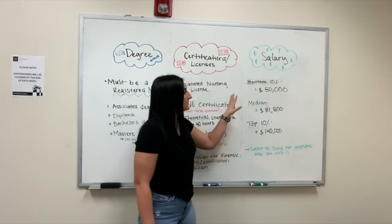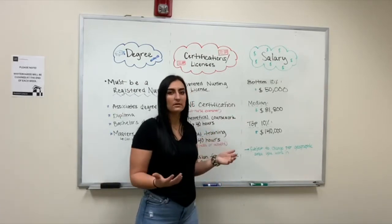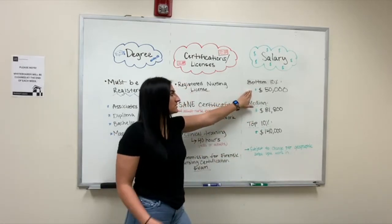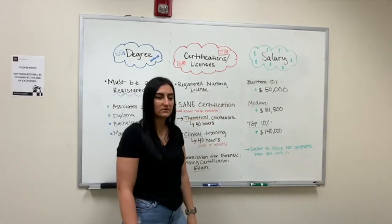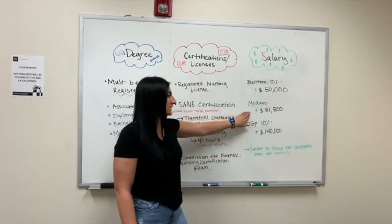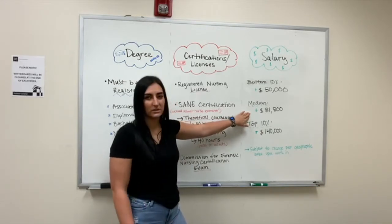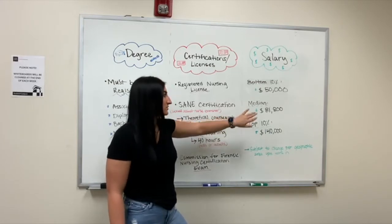Next, we're going to talk about salary. Salary ranges based on where you live and the year and economy, I guess. The bottom 10%, so a new forensic nurse starting out, can expect to make around $50,000 per year. The median that I found, so the typical range, or like maybe after a couple years working with experience, I found that they make around $81,800 per year.